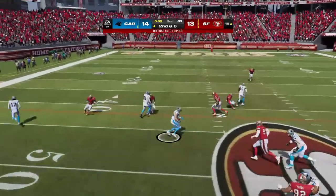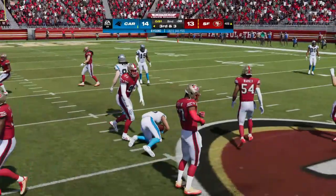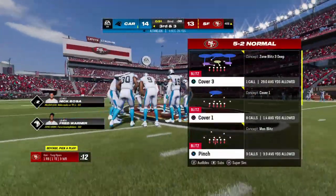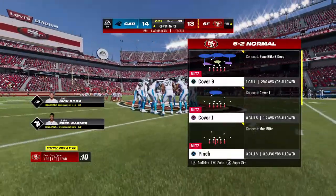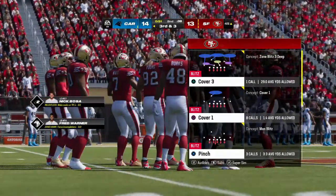It'll be Young again. Quick hitter here, it's complete. 2 yards on the pickup there. And now we've got a 3rd down and 3. Well, if you do read man coverage, Brandon, the drag route's a pretty good one to run against it because you're running away from people on it.